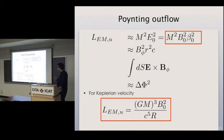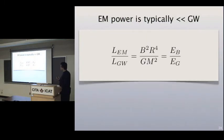Now, we can use velocity as Keplerian velocity. And then this is our estimate of power of emerging black holes: G m cubed B squared over r, and c to the fifth. And that's exact, and there's no coefficient there. No, there'll be coefficients there, yeah. Now, this power is typically much smaller than the gravitational wave power, basically by the ratio of the magnetic field energy within the volume of the orbit to the binding energy. So it's typically much smaller than the gravitational wave energy.